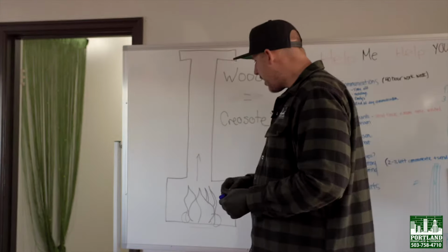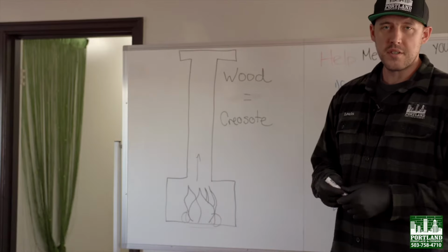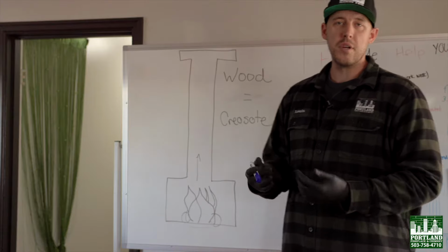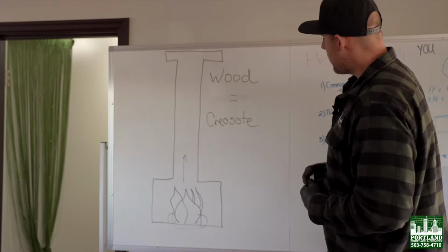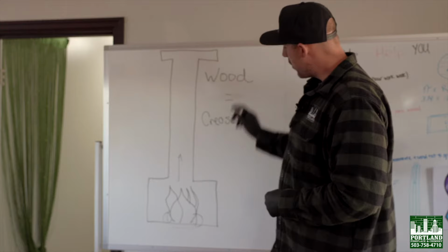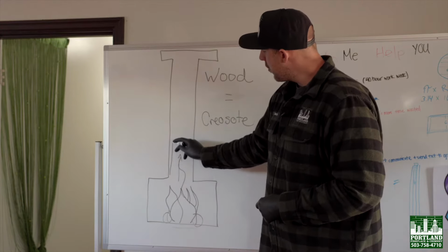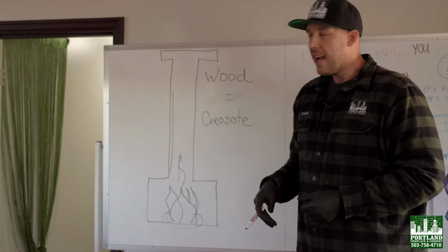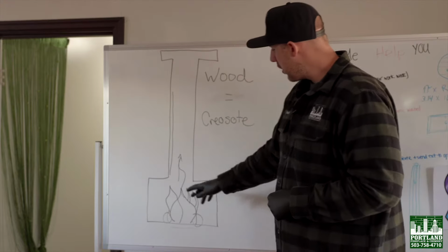So the first type of system, and the number 1 reason, is a wood burning system. Why do we clean our chimney? We clean our chimney to remove the buildup of creosote. A lot of people sometimes ask me, well, what is creosote? When you have a wood burning chimney and you burn wood, the smoke that comes off of the wood builds up on the interior wall of the chimney. That deposit is called creosote, and that deposit is a flammable byproduct of burning wood.